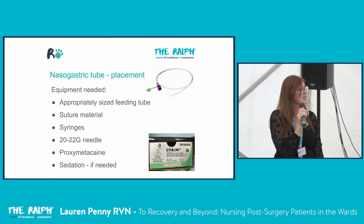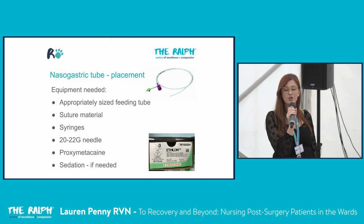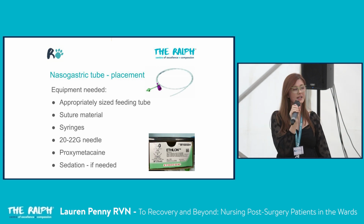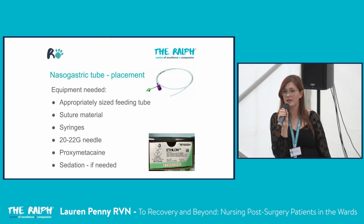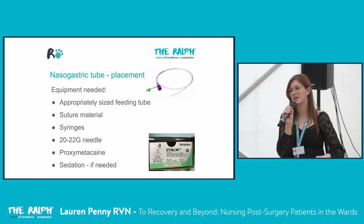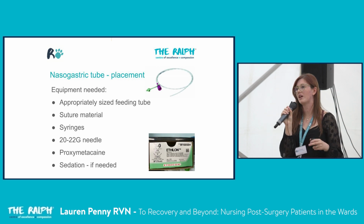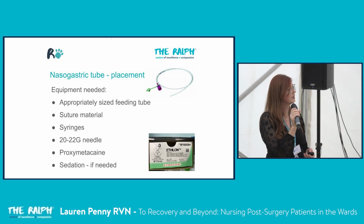So, talking about placement. So we need to make sure we've got all of our equipment ready to go. So we need a tube, of course, the right size that will fit nicely for him. We need our suture material to secure it into place. We need our syringes so that we can check afterwards that we are in the right place. And then I've got needles again for suturing. We've got our proxymetacaine to place into the nostril again to numb it beforehand. And every now and then we might need a light sedation, so it's always good to get those doses ready to go before you start.